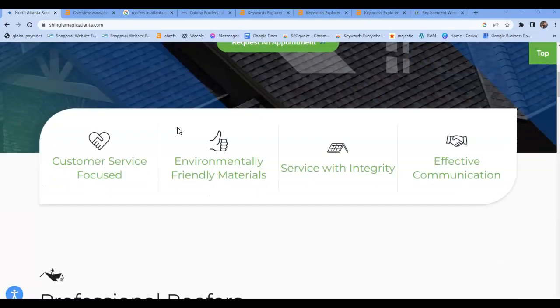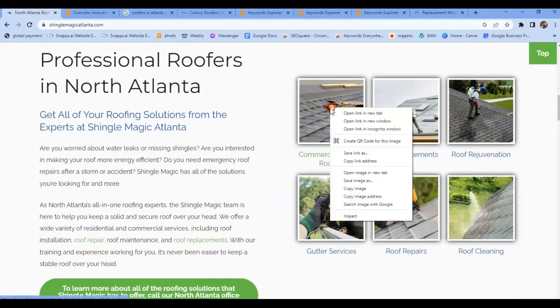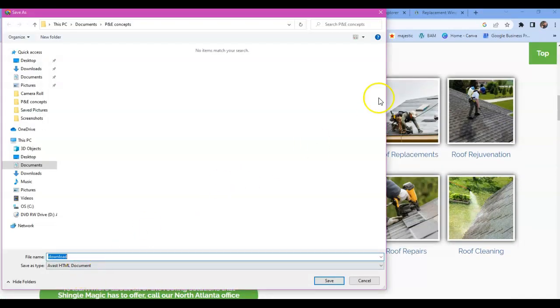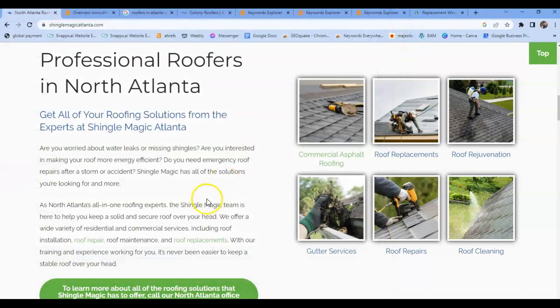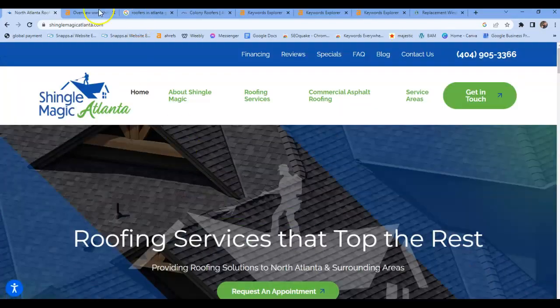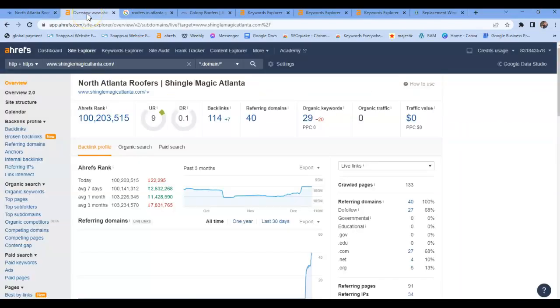Another good thing to do is to make sure you're saving these photos as keywords because photos and videos count as content too. So that could be re-roof Atlanta, Atlanta re-roof, roof jobs in Atlanta, things like that. That tells what you're doing and then the city that you're doing it in.